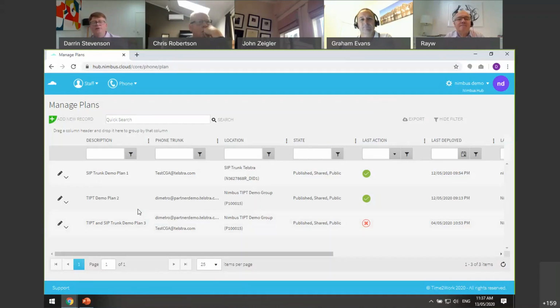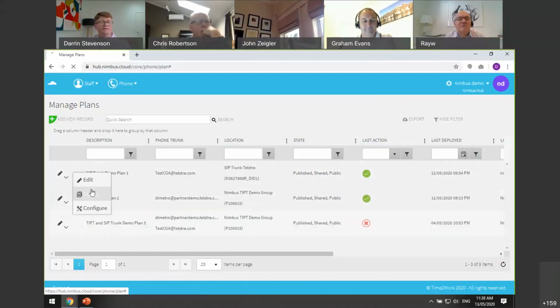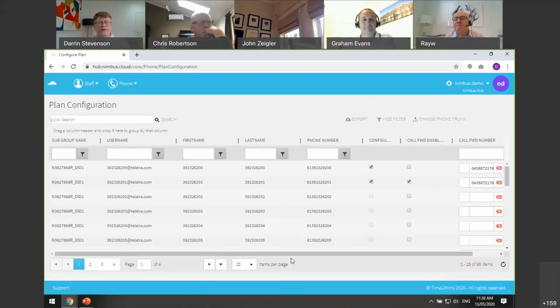So the stages of building a plan are effectively a create and configure. Now, we've already got some plans here that we've built. We've got a deploy, we've got a rollback, and we've got an audit phase. So I'll just show you what that really means on this plan. I'll pick the SIP trunk one to start with. If I look at, say, configure, because we've actually already built this one, what we're doing is just going through and setting what we would like to happen when the plan is run.